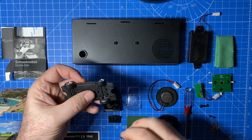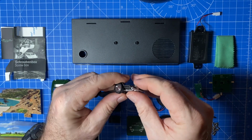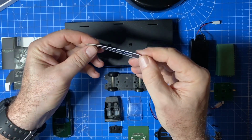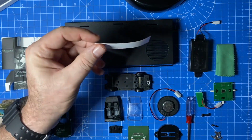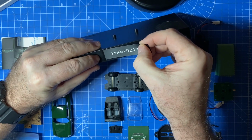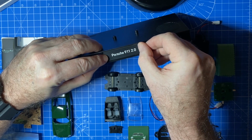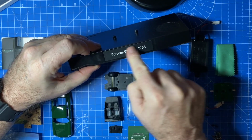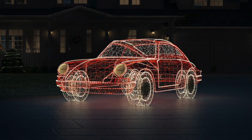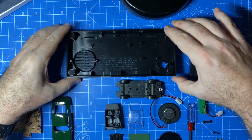This is actually a Welly model. It's a 1:43 scale size of a 1965 Porsche 911 2.0. Just in case you might forget that. There's the little display. The 60s is one of my favorite eras for the Porsche, and the 911 is maybe everybody's favorite.